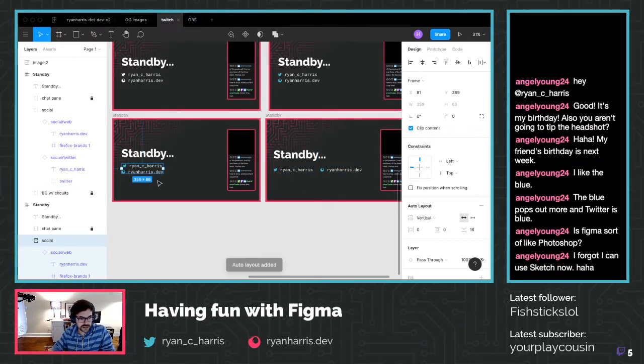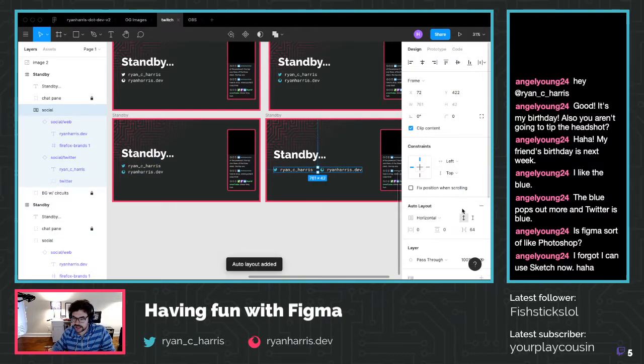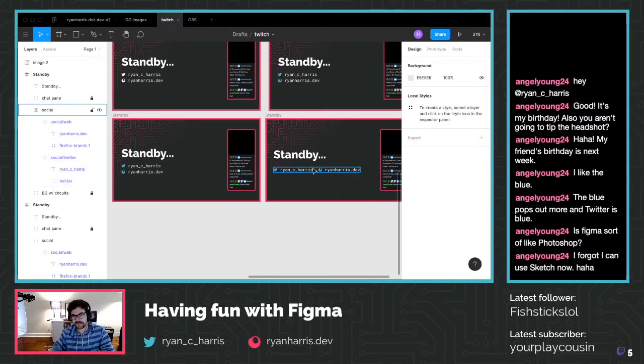Add auto layout to this. Oops. Let's do it to this. So we did this earlier. This allows us to more easily adjust and refine our spacing. That's too close. That's probably still too close. That's okay.